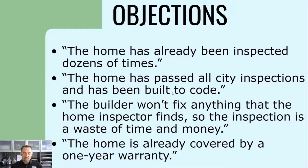The purpose of this class is to let you know that there's value in getting a home inspection done on a new construction home. By the end of this class, if I've done my job, you will unquestionably recommend a home inspection with every transaction, whether it's new construction or not. Now, some of the objections that we hear are that the home has already been inspected dozens of times and there's really no need to even get a home inspection. Yep, we hear that all the time.